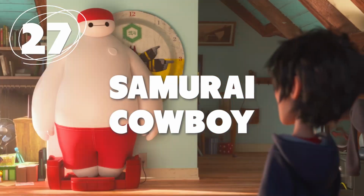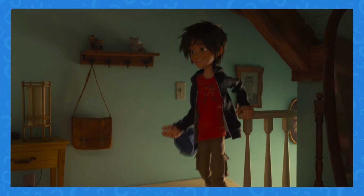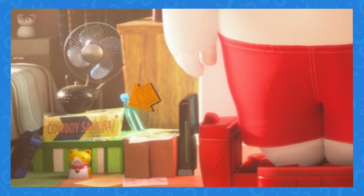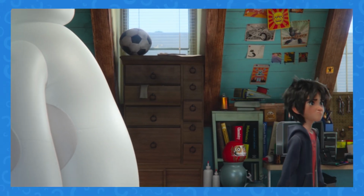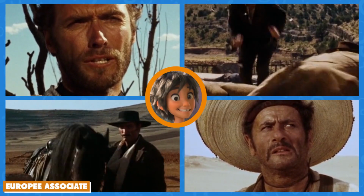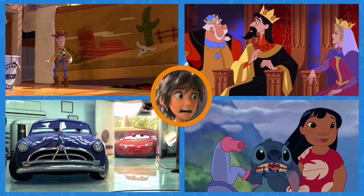Number 27. Samurai Cowboy. In most of the after-credits scenes, we can spot something labeled Samurai Cowboy in Hero's room. So it seems like Hero must be a fan of the 1993 film Samurai Cowboy. Apparently, Hero is more of a Western guy than a Disney fan, but we won't hold it against him.